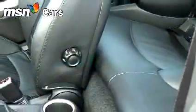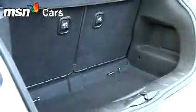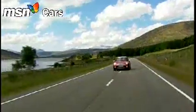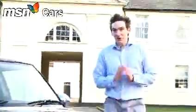Okay, the rear seats are useless, and the boot is tiny, but it rides better. The turbocharged 1.6 litre engine has far greater flexibility, and above all else, the Cooper S is massive amounts of pure, unadulterated fun. And if that isn't enough, there's always this version.